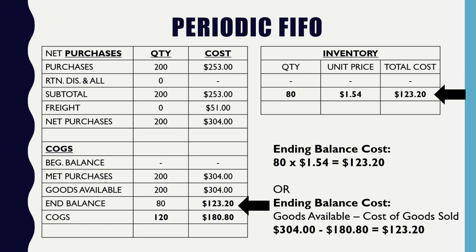It's faster if you can already mentally picture this. Understanding how to solve for ending inventory, you'd be able to solve it by taking 80 items, because you know that's how many you have left on hand. Knowing that it's coming from the last batch, because you did first in, first out, the first batch is going to be sold. So you could calculate your ending inventory by taking your actual quantity and multiplying it by the unit cost, or cost per item. Either or, we end up getting the same answer of $123.20, and that's how you solve for FIFO. Any questions in regards to this concept?